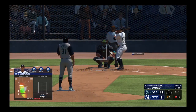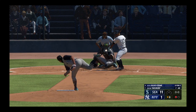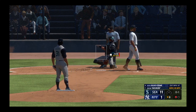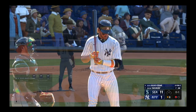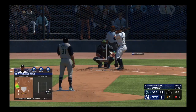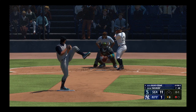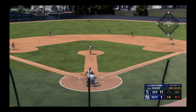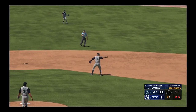And up next for New York, Julio Caesar. And first offering is fouled off. Kicks and fires. Gets under it and pops it up. Caesar makes the grab for the second out.